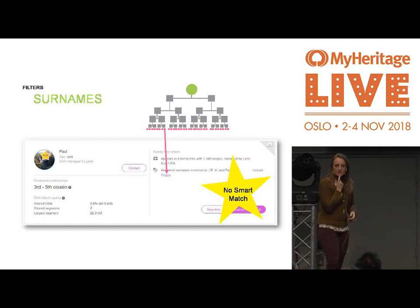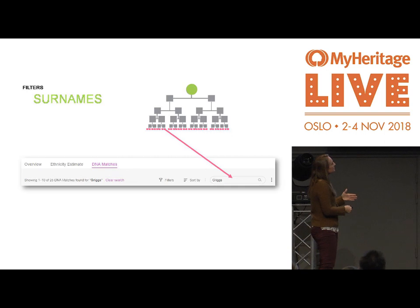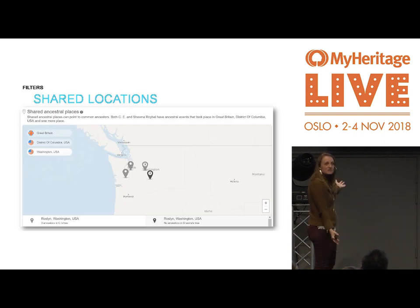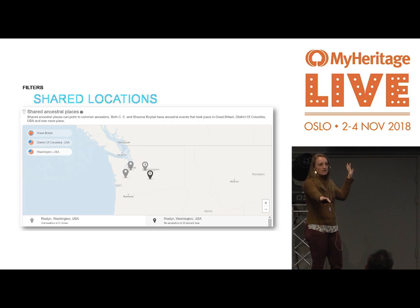Right? Yes? And in Sweden, Norway, we have a big problem. We didn't have surnames. Right. And if you're in Scandinavia, then maybe surname searching isn't the best route. So you want to go to shared locations, which was announced this morning. Thanks a lot for making me update this slide at the last second. But this is really exciting, exactly for the purpose we were just mentioning. For those of you whose surnames don't matter because you're either Scandinavian or you're adopted or whatever, you don't have a surname to search with, location becomes key.